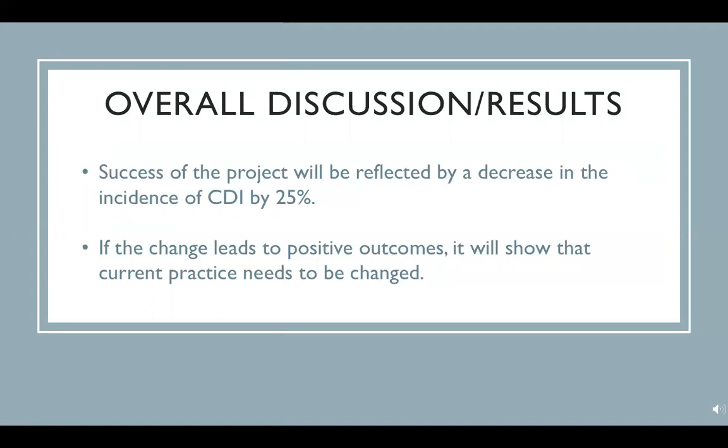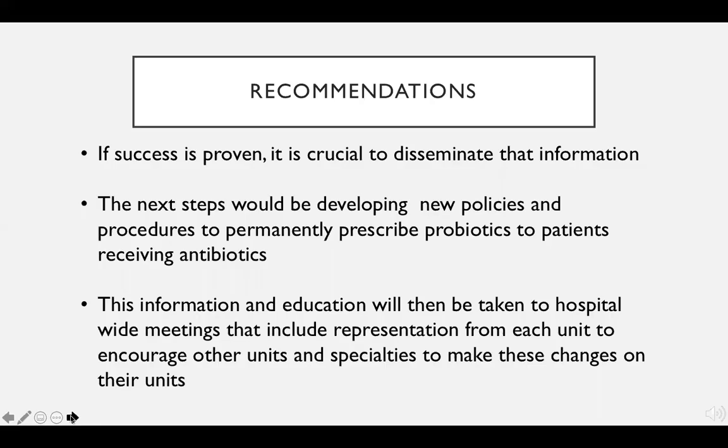After reviewing the results of the project, it will be important to deliver the outcomes to management so that permanent changes can be put into practice. Evidence from scholarly research should drive the decisions and changes we make in the clinical practice. If success was proven by this project, it is crucial to disseminate that information. The next steps would be developing new policies and procedures to permanently prescribe probiotics to patients receiving antibiotics.